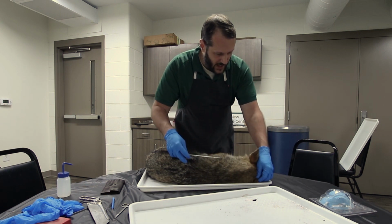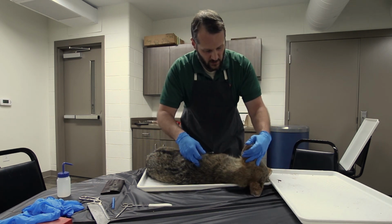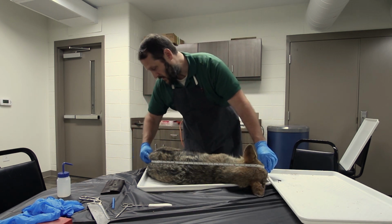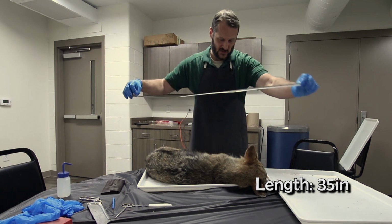And what we will do, we can't get the weight, but we can get a length. From the tip of the snout to the base of the tail is 35 inches exactly.